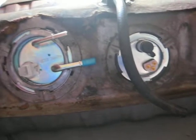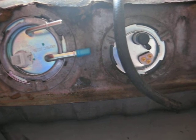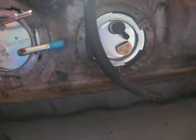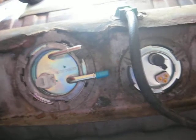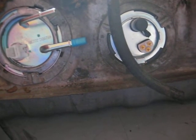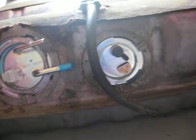So I'll make an update video tomorrow if anything happens. But yeah, if anybody sees anything that's off on this, I don't want to put it on and not have it be correct. Just let me know. And that thing right there, I just had that on so nothing goes in there. But we'll remove that tomorrow when I put the hoses and everything back on. But yep, I'll make an update video if I have any issues. If anybody sees anything that's off, let me know, and I'll update you guys on whether the car runs or not. Alright, bye.